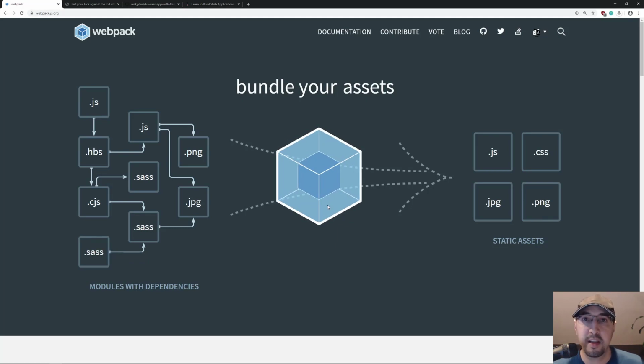So before we get started, I'll do a very quick TLDR on what Webpack is. If you haven't heard the term before, it's basically an asset bundling tool. And you can see here with this really nice animated diagram, it says it bundles your images, it bundles your styles. So imagine that you had a whole bunch of different JavaScript files, a couple images, maybe some SASS files, which is a preprocessor for CSS.